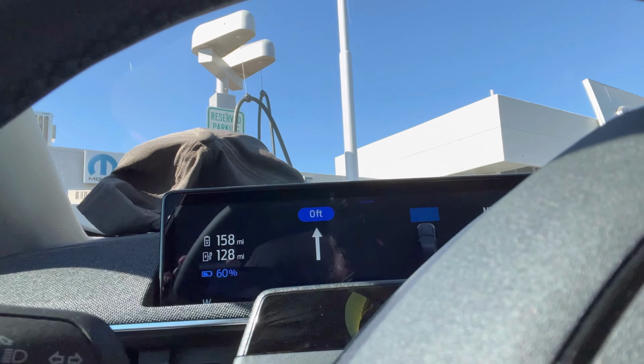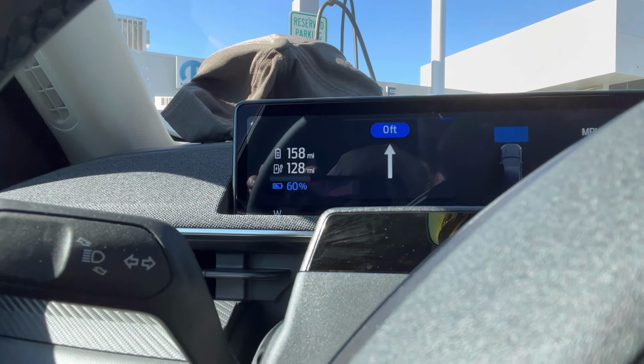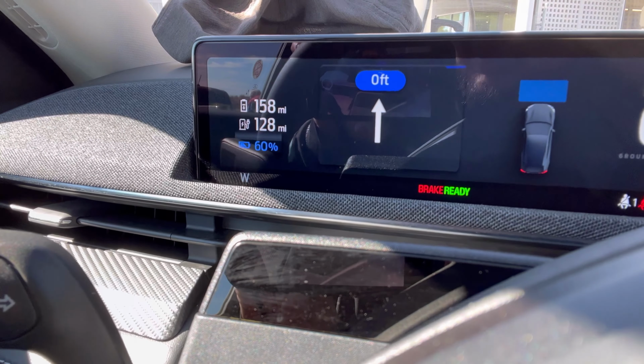Yes, and I'm gonna be a little bit honest here. I'm a little nervous because now we have 158 miles and 128 till the next charge. So again, EV, it's fun because it makes you afraid that you might not get there. At least it's light, right? I should be able to push it. Yeah, right.